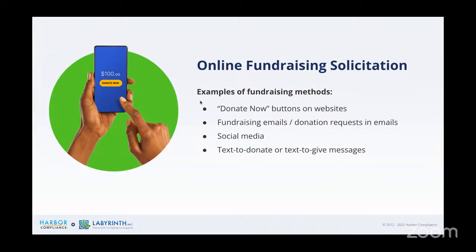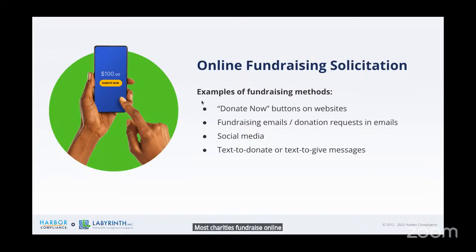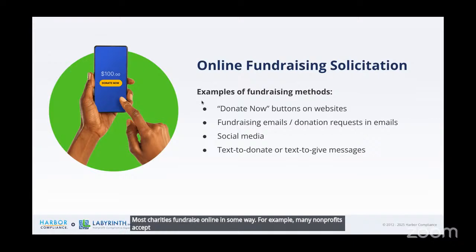Now, let's talk about another type of fundraising that often requires charitable registration: online fundraising. This is one of the most common topics we get questions about. Most charities fundraise online in some way. For example, many nonprofits accept donations on their website through a Donate Now button.